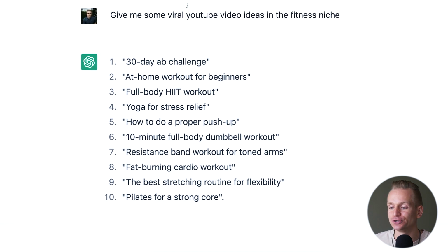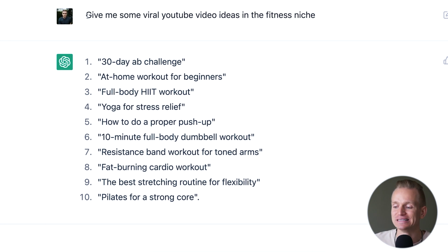Next, really useful feature. Again, I feel like I'm saying this about every single use case, but they are all really useful. So what we can do here is ask for different ideas. So let's say we're filming YouTube videos, it might be Instagram Reels, it might be a school project and you just need some different ideas.